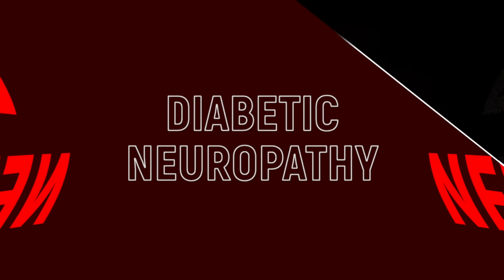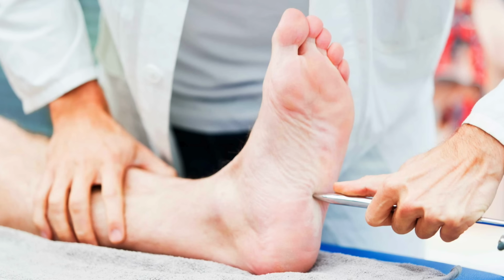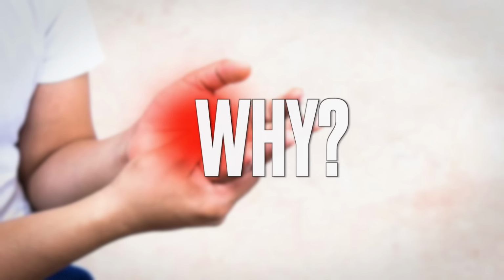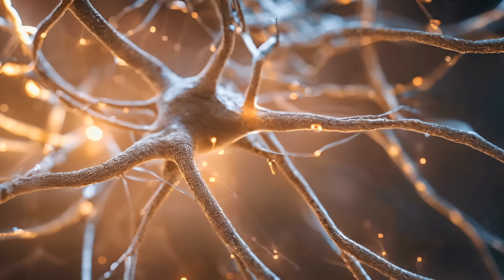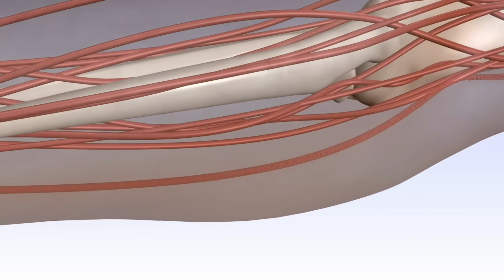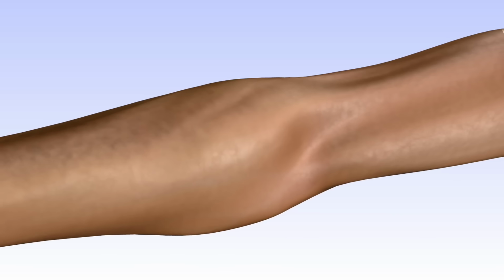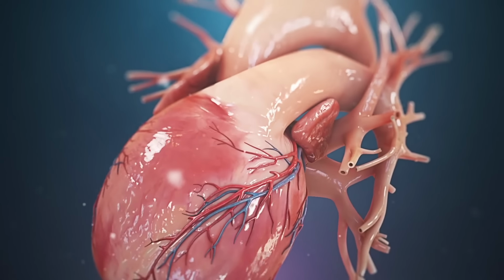Diabetic neuropathy is a condition that usually affects the bottom of your feet and sometimes the hands. Now, of course, the question is, why does it affect those areas? Well, it's one of the first signs that you're having some pretty severe problems with your blood sugar. And because you have very long nerves in the body, the very last end of the nerve is going to be affected first, because that's the area of your body that gets the least amount of oxygen or fuel compared to some nerves that are closer to the heart.